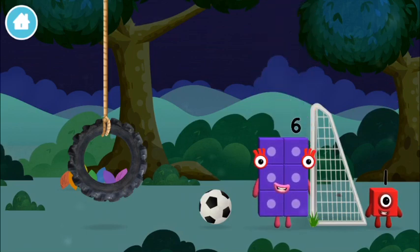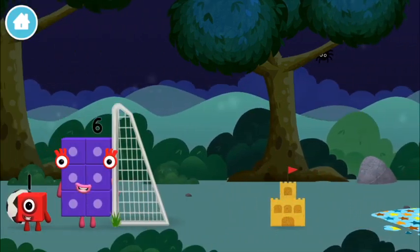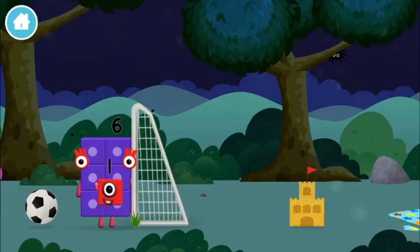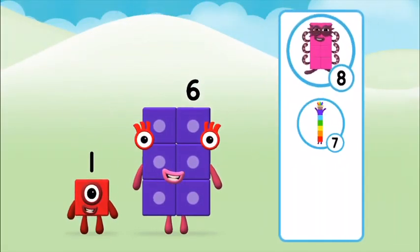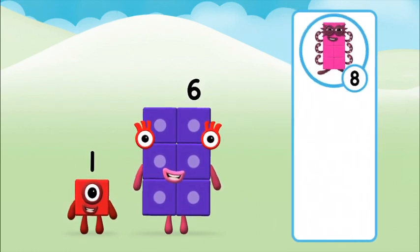Number block was hiding behind a tree. Which number block do you think adding these together will make? Let's find out.